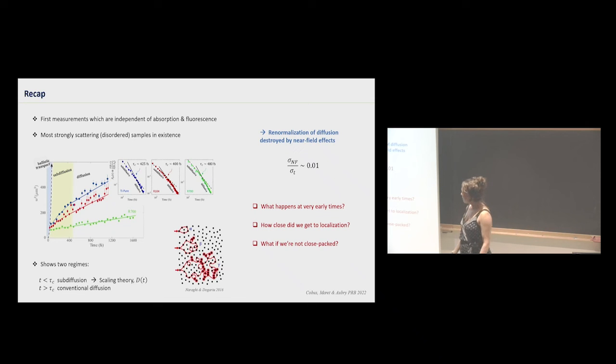And then a similar question is, what if we had samples that weren't close packed? We compressed our samples into these little pills because we thought that would increase the scattering strength, and it probably did. But it probably made the near-field interactions worse, right? Because then we have all these particles super close together. So I don't know, maybe we could talk about whether this would happen if you had particles that weren't nearly so close packed. Yeah, so I think I'll stop there and take some questions.